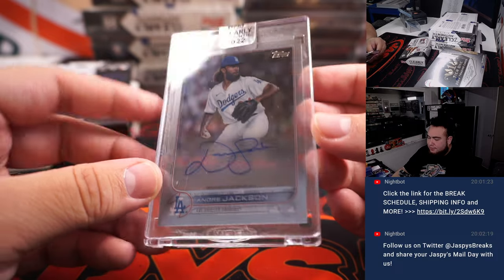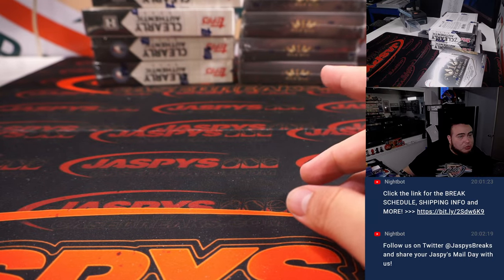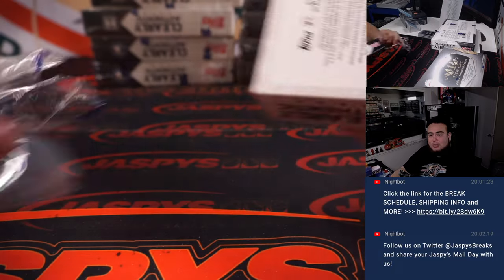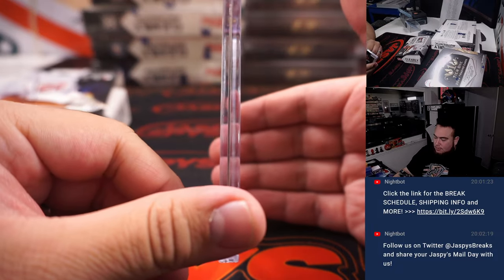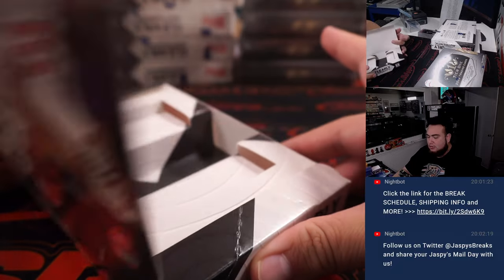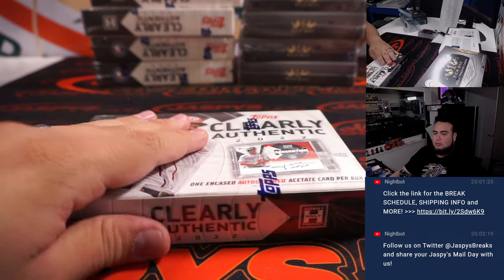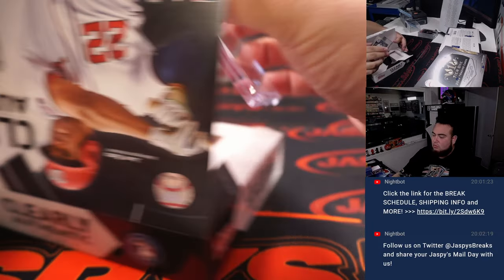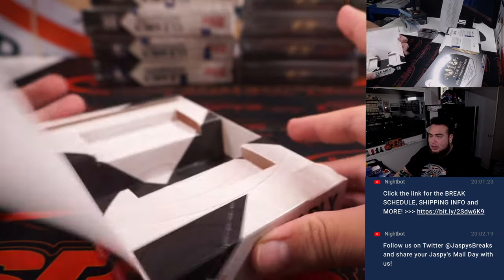We have Andre Jackson for the Dodgers. Chad with that one. All right, Phillies 2 outs away from winning the series and upsetting number 3 St. Louis. We have Sonny Gray for the Reds. Patrick there again. We have a Kerry Wood for the Chicago Cubs. Patrick again there.